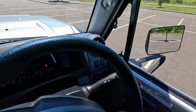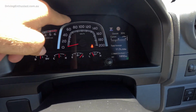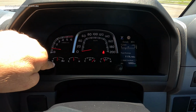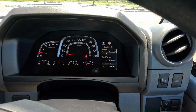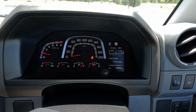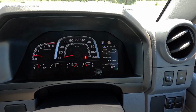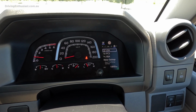Overall though, definitely very old school dash, although they have updated that, so it's got this silver trimming there. Looks a bit neater. Still got your very clear gauges along the bottom there. Very simple to understand and read, and then Toyota's put its common digital readout there on the right hand side. You can still go through and have all your different options and display modes and things. Go through your settings as well.